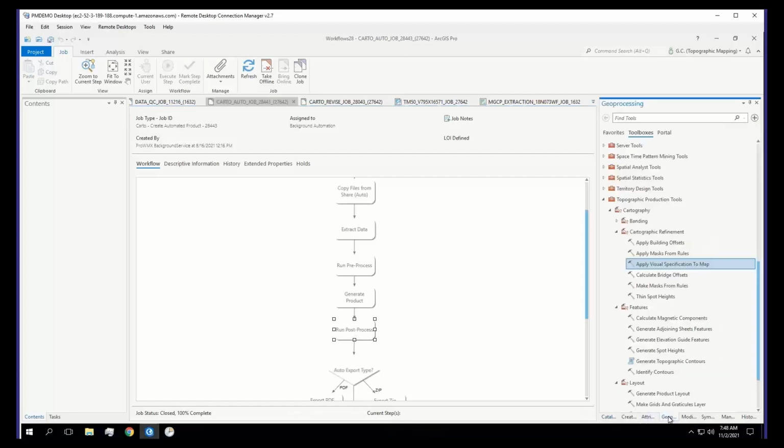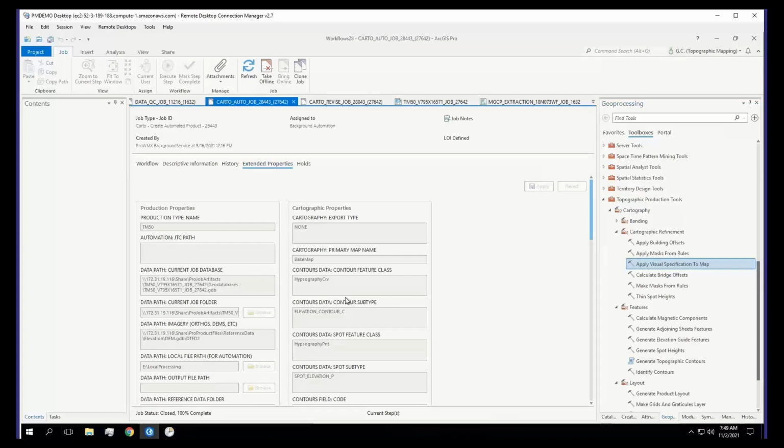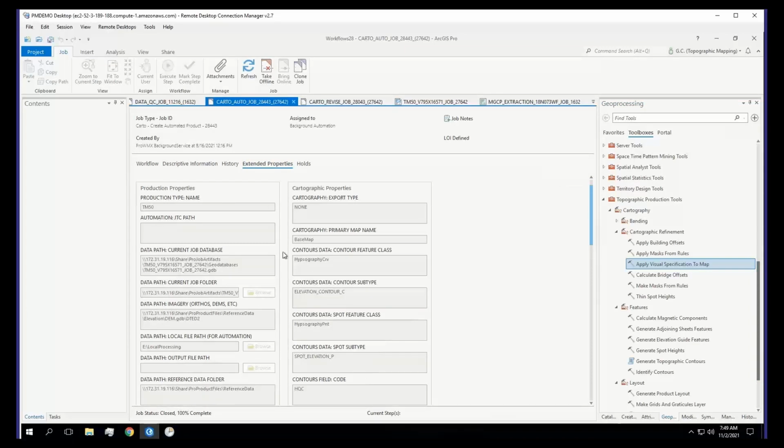So these are all the tools that John mentioned, and those are here in the Topographic Production toolbox. So they're all right here. Now you can obviously run those manually. You could probably run them in models as well. This workflow just comes pre-built for you if you implement our production mapping workflows in Workflow Manager. Otherwise, you can run these tools manually. The power of the workflows is that it's automated. It takes all of these properties that are set up at deployment, and that's how it pre-populates all those GP tools for you.